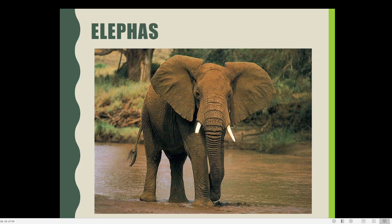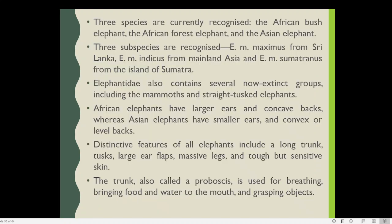Because most of the elephants present may be weighing 4 tons or 5 tons, and a car may be weighing only 1 or 2 tons. That is the weight of most cars. So if a 1 ton foot is placed on a car, it will be finished. So that is one peculiarity. The legs are very thick, massive, and tough, but sensitive. Skin is also very sensitive. That is another peculiarity. The trunk of an elephant, also known as the proboscis, is a multi-purpose organ.